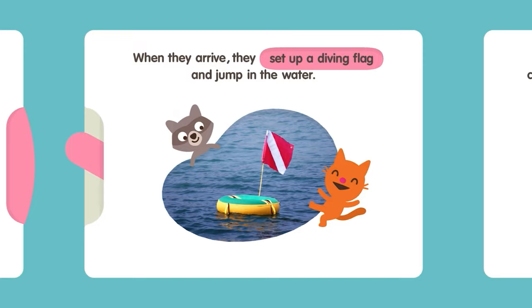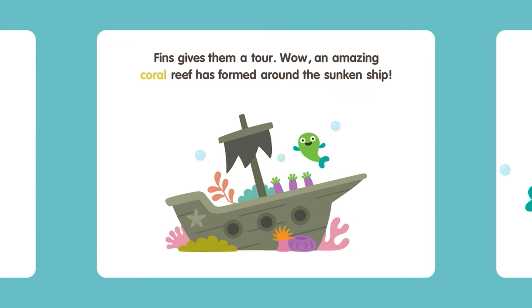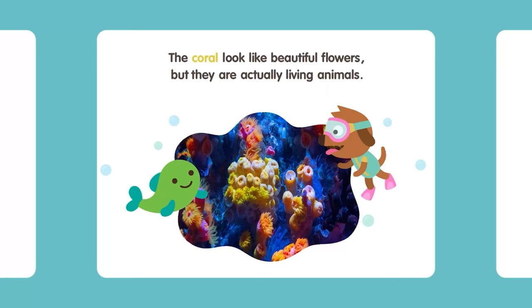Fins gives them a tour. Wow! An amazing coral reef has formed around the sunken ship. The coral looks like beautiful flowers, but they are actually living animals.